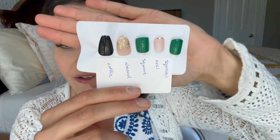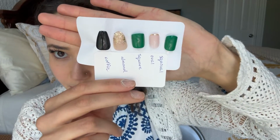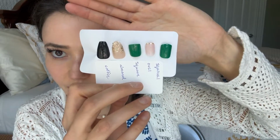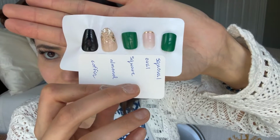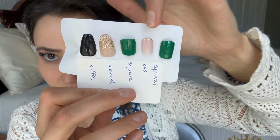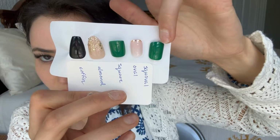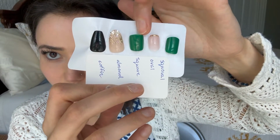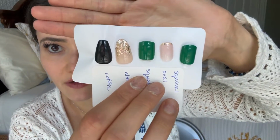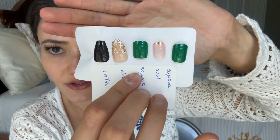Okay, I just went ahead and filed a squoval into an oval and also into a square. So you can see it's these options over here, so that you can kind of see the difference of what a square and what an oval would be like. So you can see the oval has the rounded corners as compared to the squoval, and the square is an even more squared off version of the squoval. So it's even more angular around the edges here.